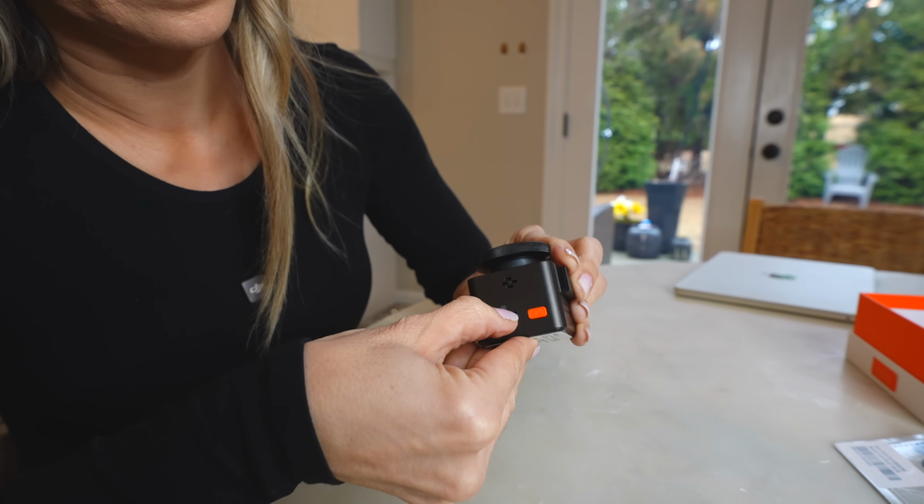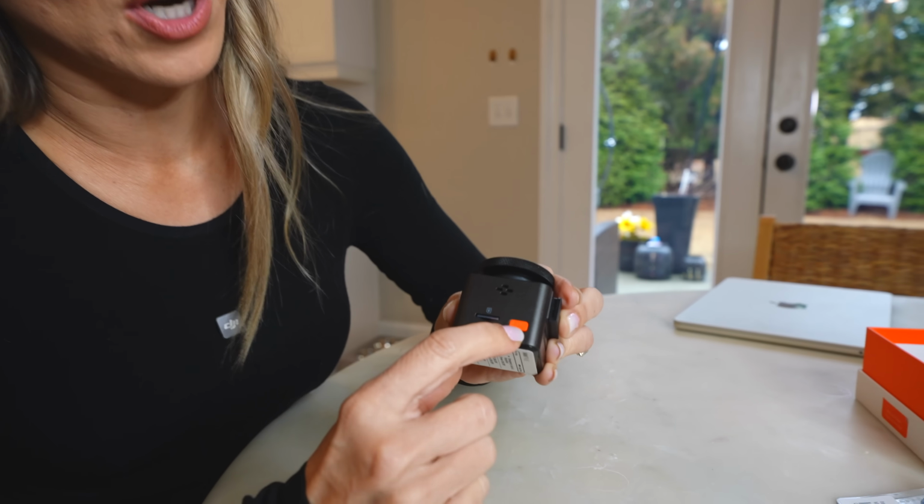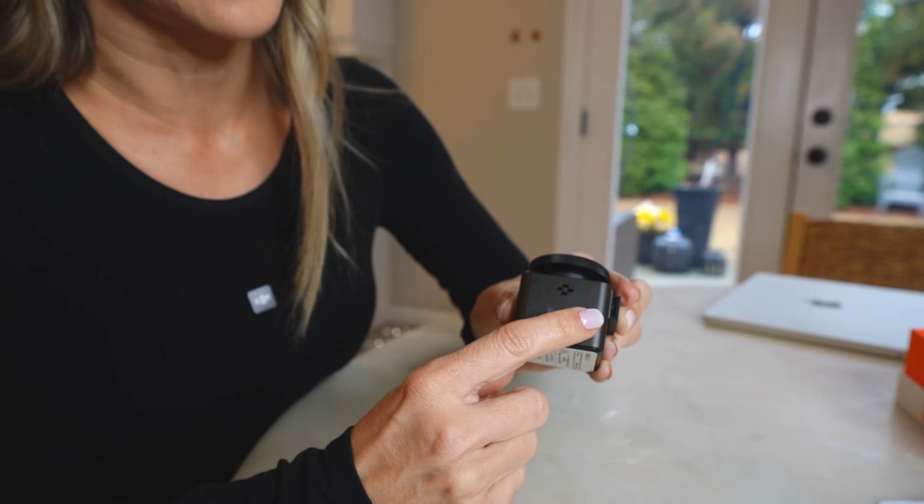This is the speaker, so you can listen to playback. Right here is where you can turn it on and off, but you can also press this and it will save it to the SD. As you know, it's always recording over itself in a loop, but if there is something you want to save, you just push that button. Let's go ahead and peel this off.